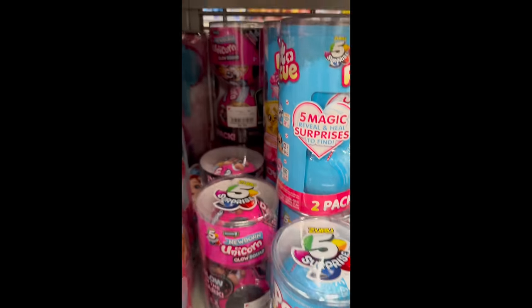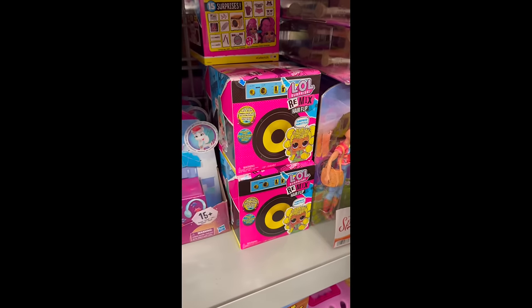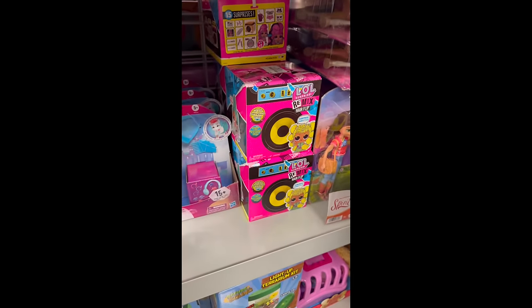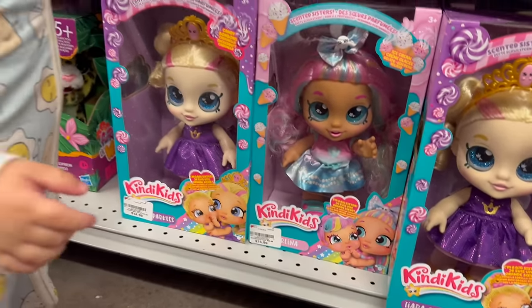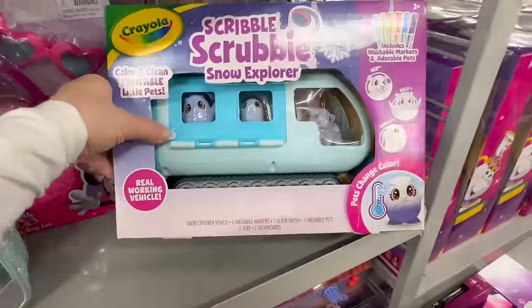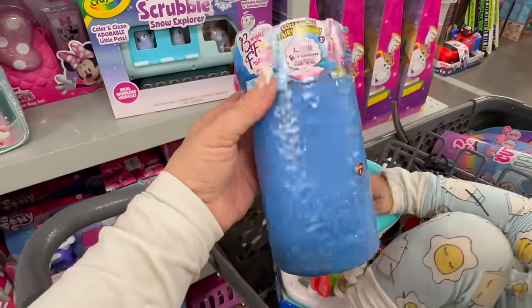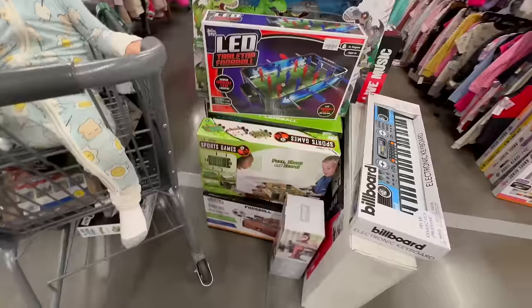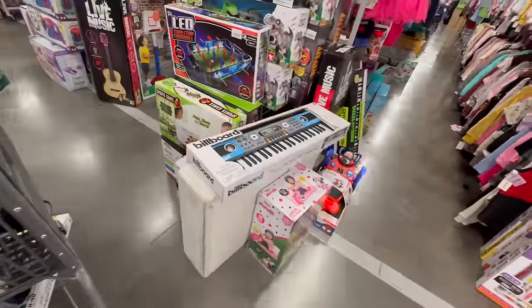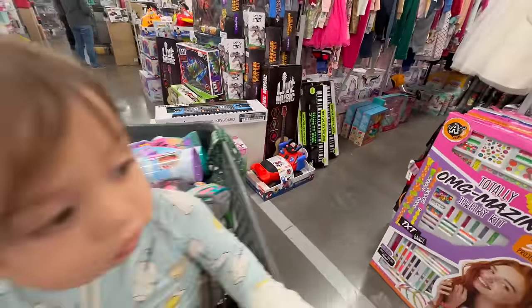These little surprise toys are super popular, and they had little pet rescue ones, little unicorns, mini brands, LOLs, lots of little surprise ones. Indie kids are adorable. I don't know what it is, but they're so cute. Another popular toy is these Scribbles, and they are definitely one third of the price here. A unique toy is these little surprise fairy things. They're only $4.99.